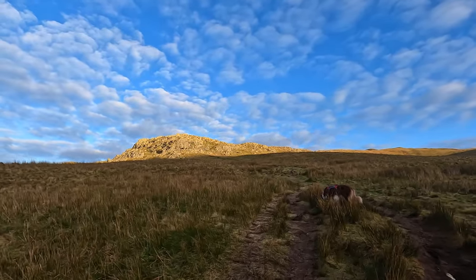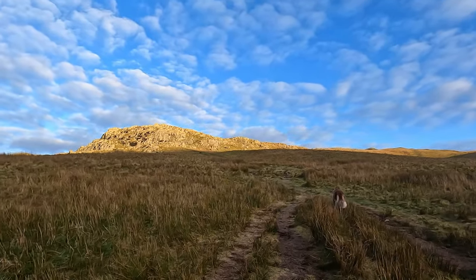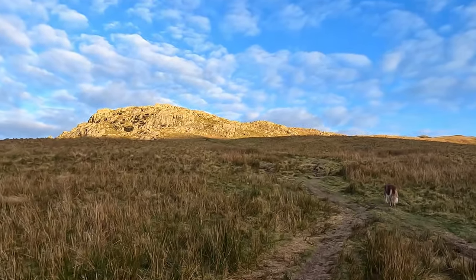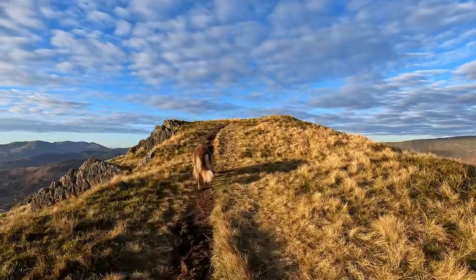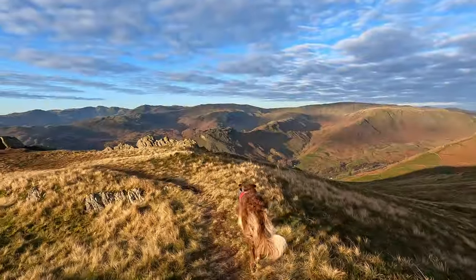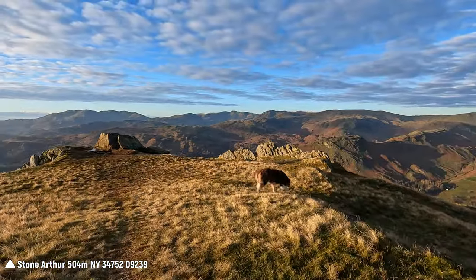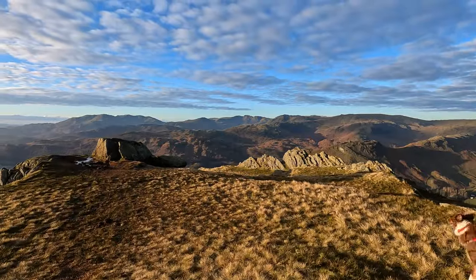There's Stone Arthur up there in the sunshine. From the car, you'll get up here in about 45 minutes, just over a mile. Stone Arthur summit, 504 metres. It's a Wainwright and a Birket. And what a view you get from up here.